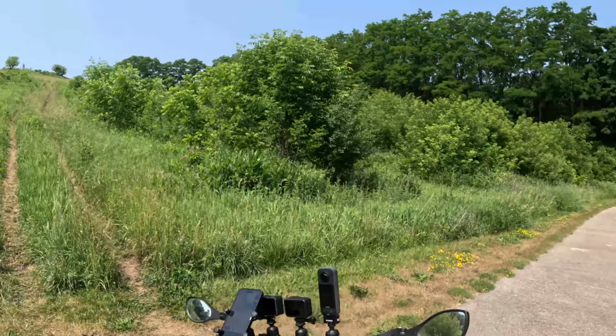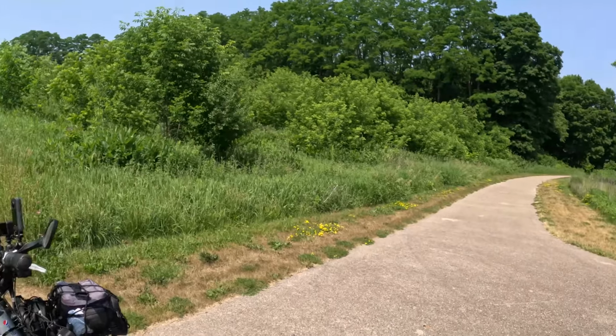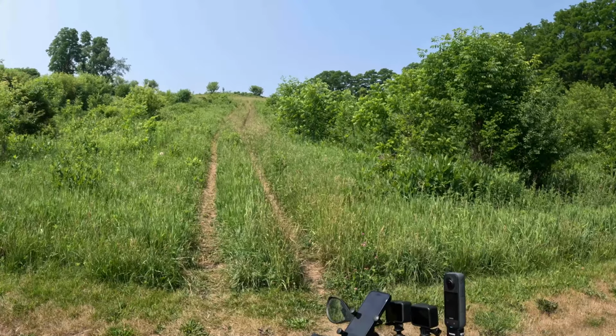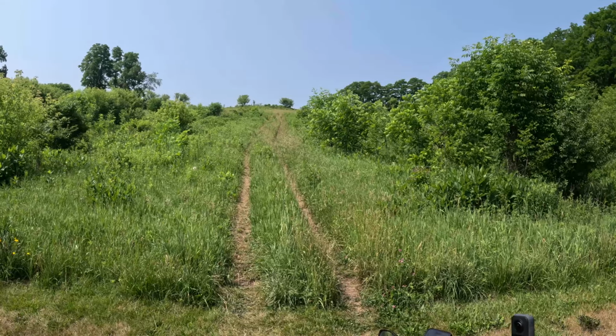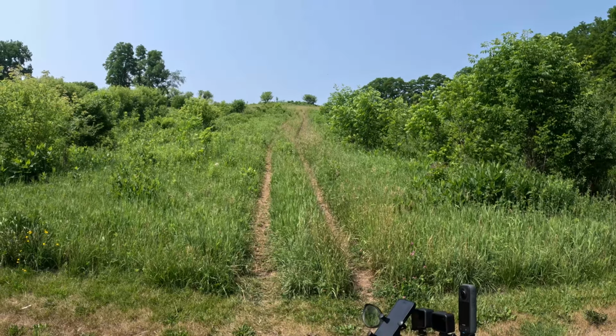All right, so I've explored this whole area here. So all that's left for me to do is check out the other side. But in order to do that, I'm gonna have to go up this big hill. It actually looks way bigger from down here than it did when I was at the top making my way down.